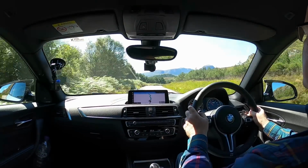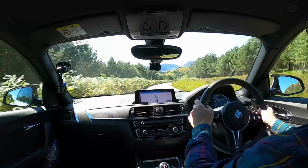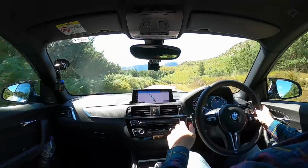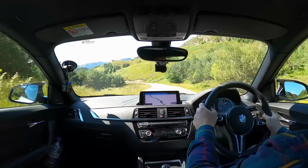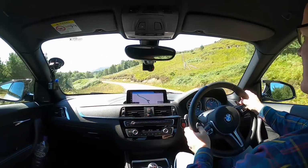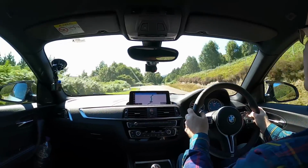And now I'm going to let you into the little secret about driving roads that you don't know. Use the sat nav if you've got it. I've got our destination, Applecross, programmed into the sat nav. I'm going to zoom it in just a little bit, and you start to get an idea of where the road's going. It's a little bit like having a drone above you, or a little satellite view of where the road's going. Why would you not use that to your advantage?